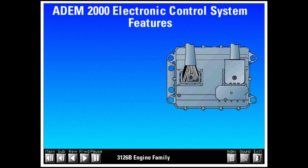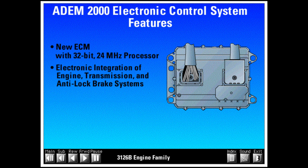The 3126B uses the exclusive Atom 2000 electronic control system. This system incorporates an electronic control module with a 32-bit, 24 MHz processor. This ECM has the speed and memory to allow electronic integration of engine, transmission, and anti-lock brake systems, as well as additional customer features. The Atom 2000 ECM also incorporates a J1939 communications data link. This data link is faster and has more capacity to allow electronic integration between the engine and other vehicle systems.